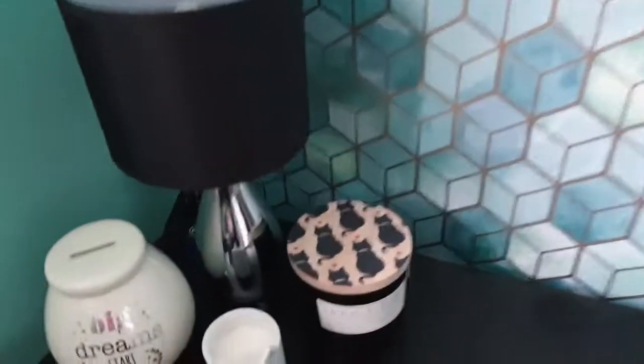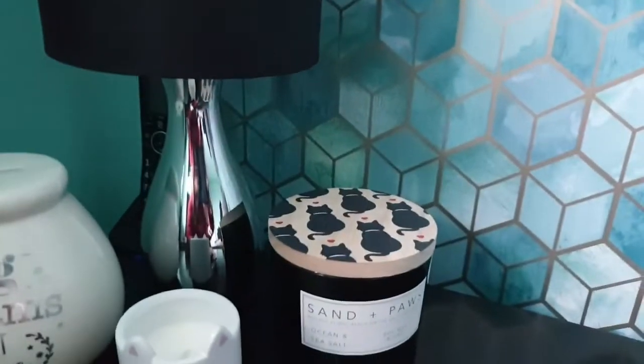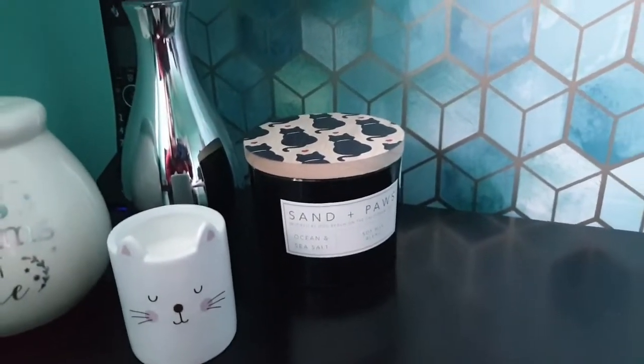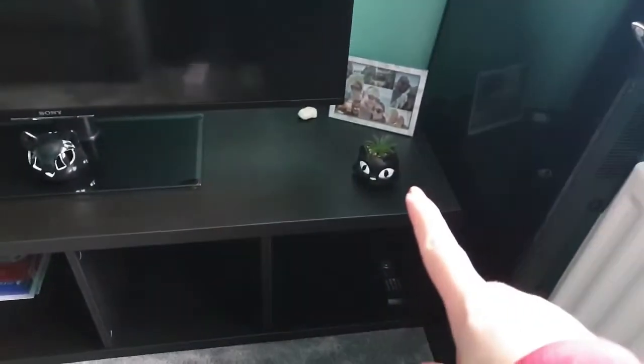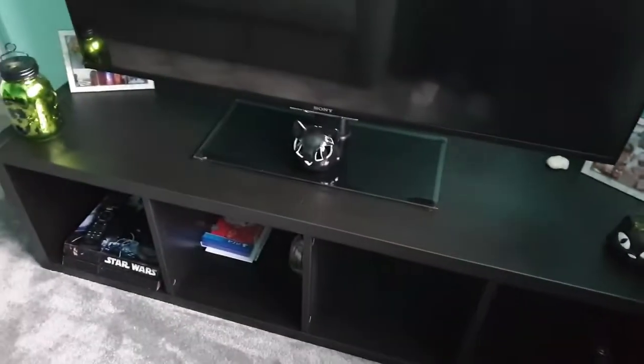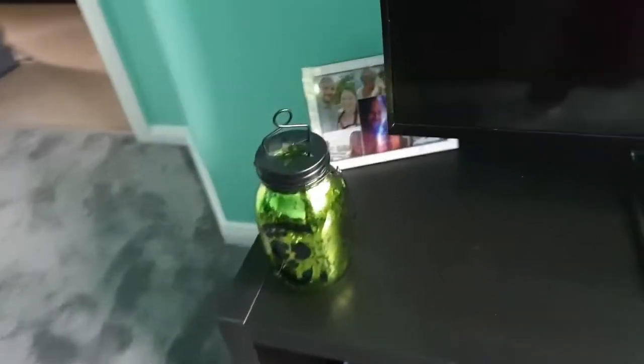So over here, I have filmed a TK Maxx haul that won't be up just yet, but will be up soon. And that's where I picked this black cat candle, which Matt will probably leave there year round. And I've just moved this little cat candle over. And then in front of the TV, we've got the little black cat succulent, a black cat tea light holder, and then the green tea light holder that we got from Home Bargains. So that's all that's in here.